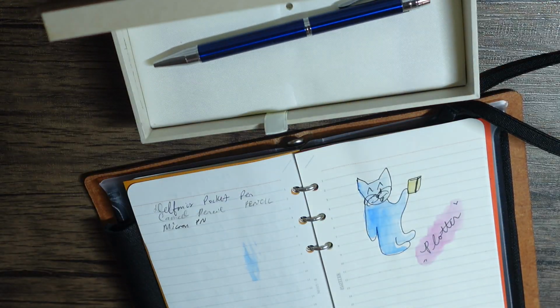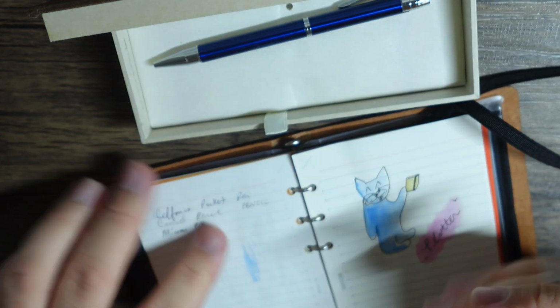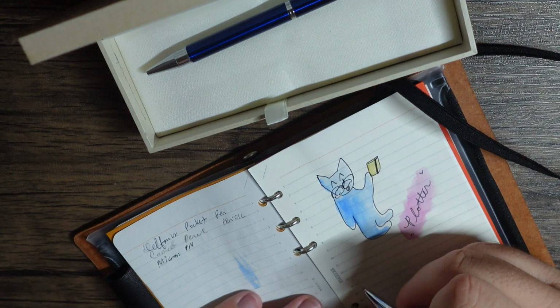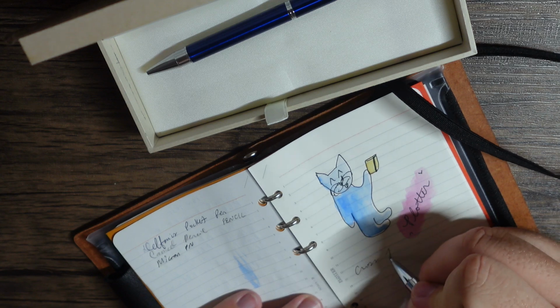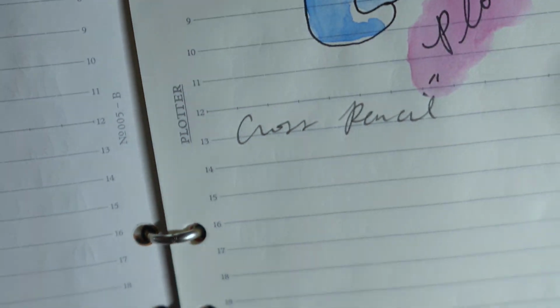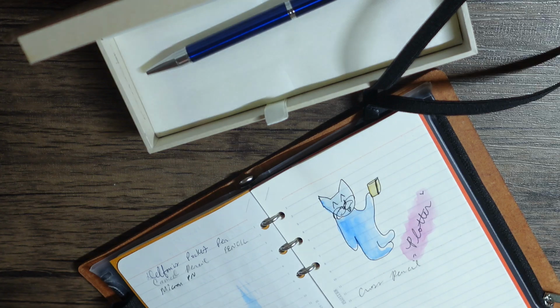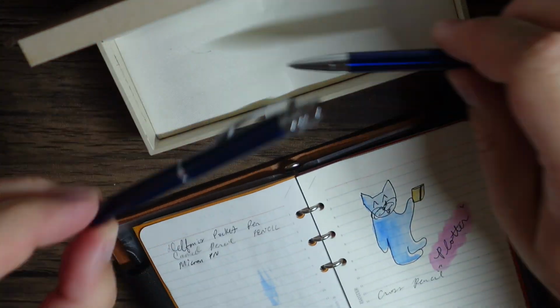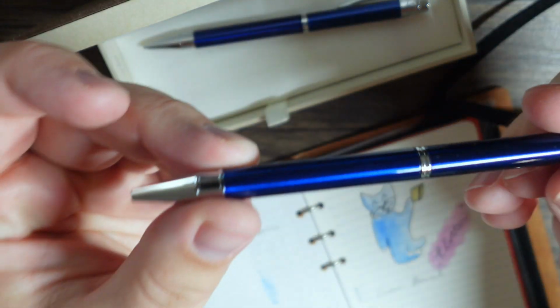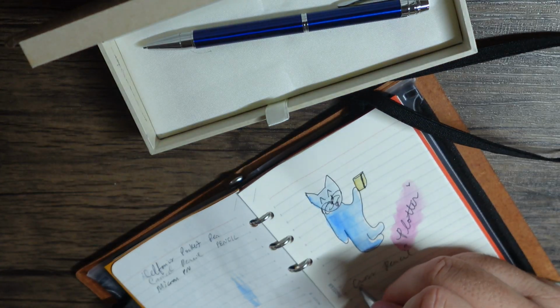First we're going to write with the pencil, which I want to say is like a 0.9. It's really thick, and it actually twists out and twists back up, which is kind of neat. So this is the Cross pencil, and it writes kind of exactly how you would assume. It does feel nice, like the heaviness of it. I'm one of those people where I like heavy pens. And then here is just the ballpoint pen. It's like a twist. Who knows if the ink will still work? I'm assuming it will.